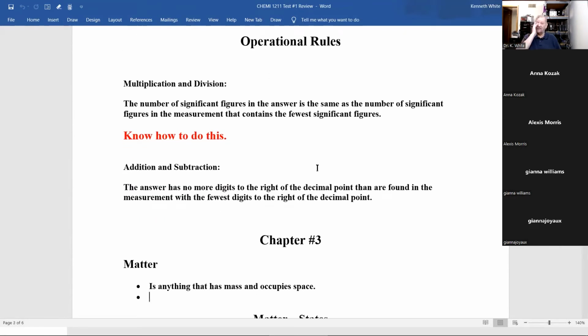Now, this all comes together when you do multiplication or division, addition or subtraction. On test number 1, I'm not going to have any addition subtraction. Later on, when we use it, I'll come back and remind you and teach you again the operational rules for significant figures for addition subtraction. But for multiplication division, you know how to do this.